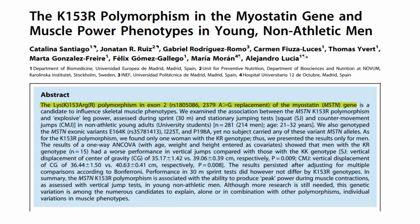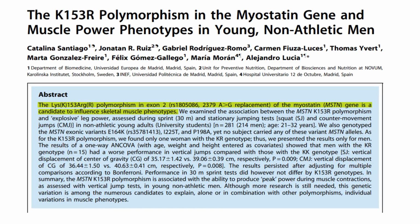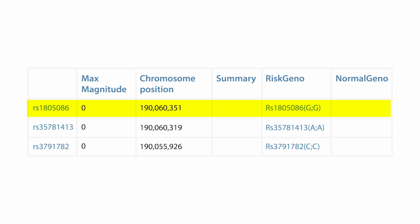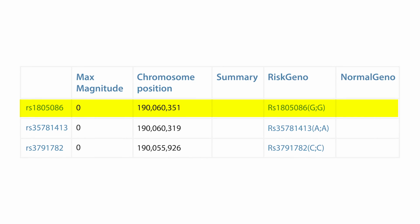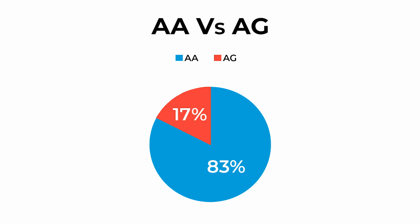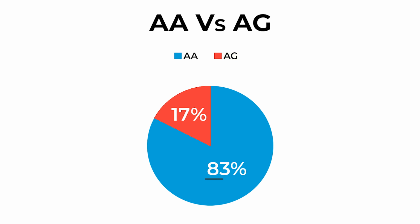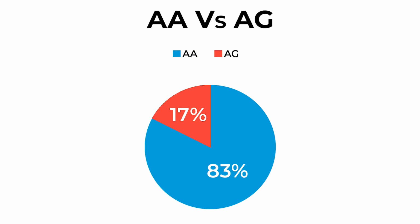So the K153R polymorphism in exon 2, RS1805086, 2379 A to G replacement of the myostatin gene, is a candidate to influence skeletal muscle phenotypes and is listed on SNPedia as the top risk genotype for causing myostatin related muscle hypertrophy. And in the study results, 17% of the subject group had one mutation, the AG genotype, 83% had the common AA genotype, and 0% had two mutations, the GG.